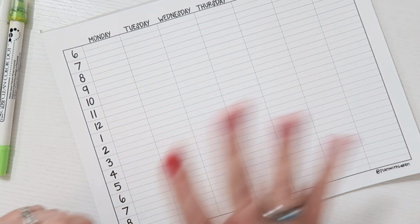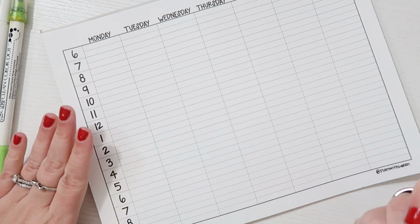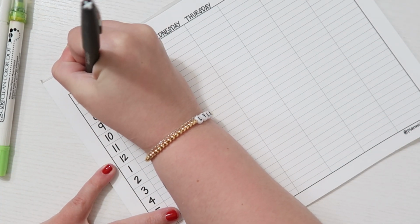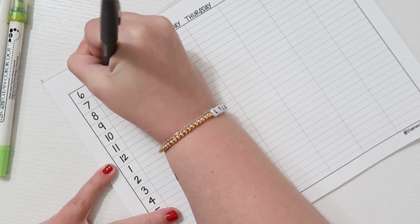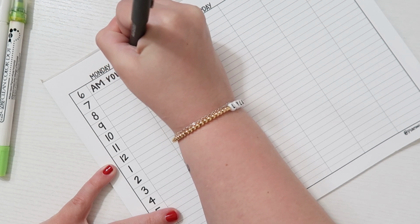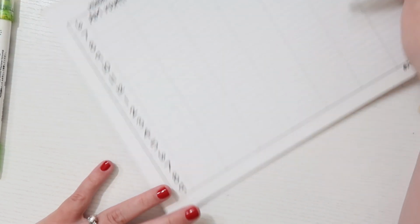We'll get the bare bones of the week on my weekly planning pad, and then we will do the actual to-do items. So first, as always, I will put my AM and PM routine. This routine has not changed much since pre-baby.